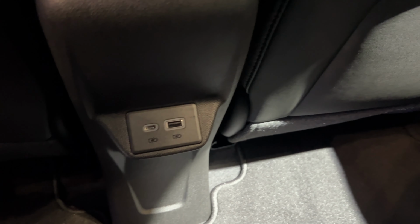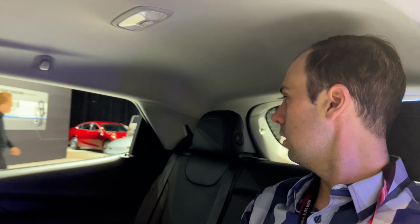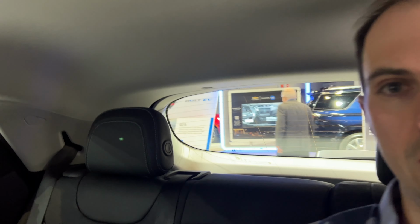And with that, you have a USB-C and USB-A port here for charging devices in the back, little pockets for storage. The lack of a sunroof hurts a little bit, but I do have a good amount of headroom, so I don't feel claustrophobic back here. I think you're going to have two adults very comfortably back here, even for a fairly extended amount of time. Maybe a third one, at least on a short trip. And then, of course, you've got this space back here too. Not massive by any means, but still decent enough to get some stuff around.